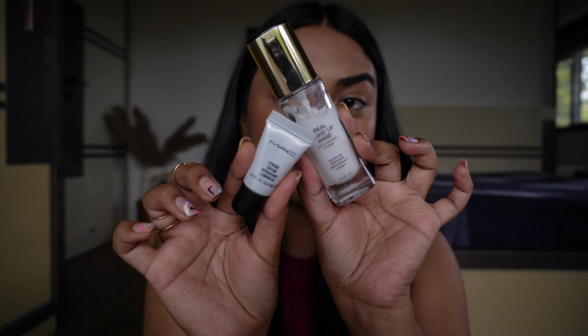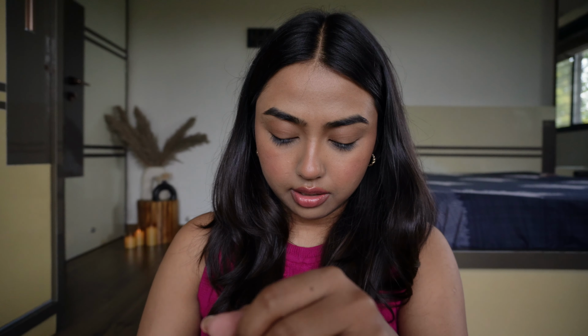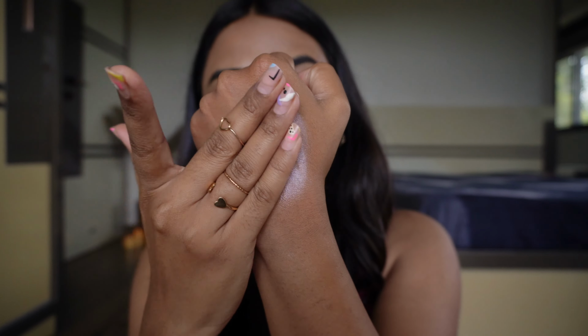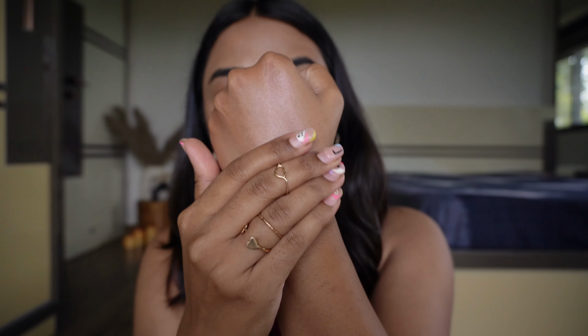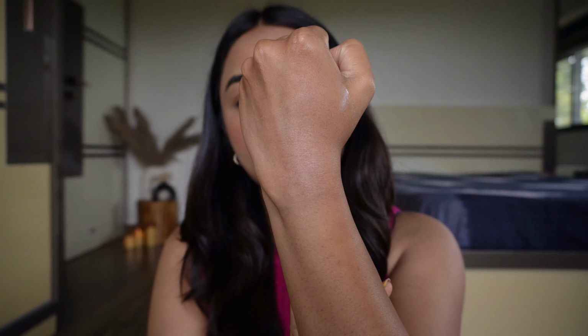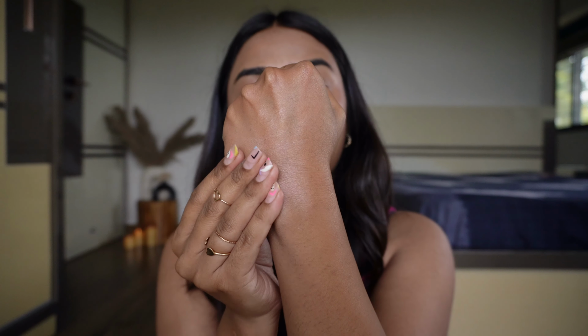The Swiss Beauty one is a bang on dupe of the Maxx Strobe Cream, and maine iska dhakkan tod diya hai. It comes in this white shade, but when you just blend it off, you can see it leaves a very natural glow onto the skin without any chunky glittery particles that would shine onto your skin. Soft and fine pearl dust is used, which just gives a natural glow onto your face without making you look like a disco ball. So you can definitely go ahead and grab these strobe creams.